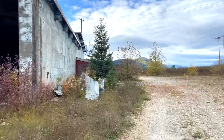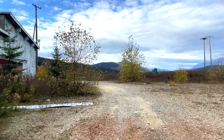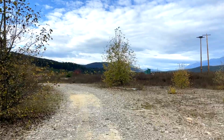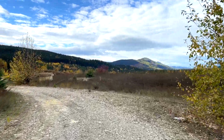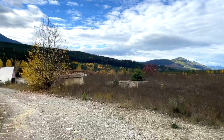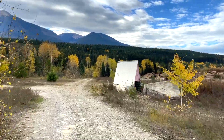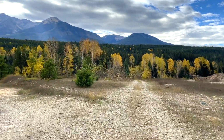Also, there's lots of wildlife around here. There's ospreys. You can see osprey nests that were erected right beside the power lines to keep the ospreys from landing on the power lines and causing electrocutions. So yeah, especially when the young ones are around, it's pretty interesting. They just fly around and make a lot of noise, chirping. Pretty cool.